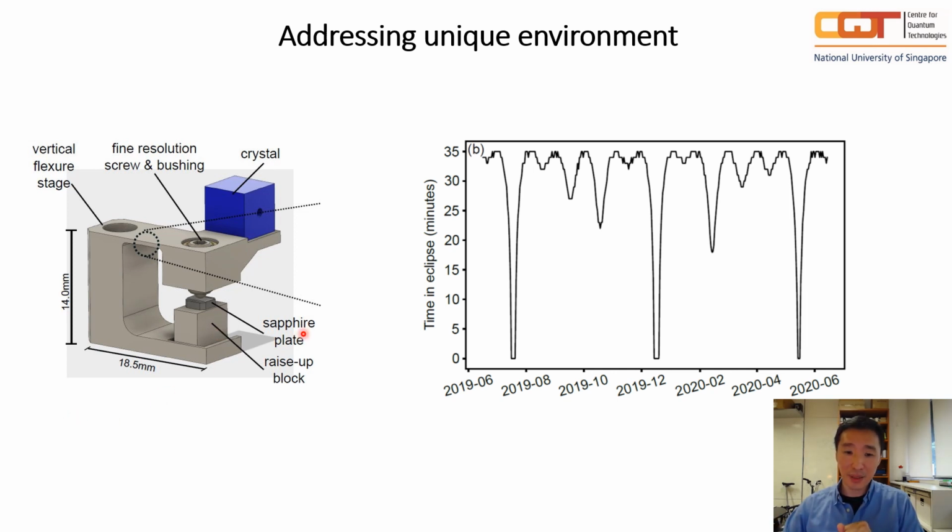Okay, and in this picture over here, what you can see is that you can actually model the time in eclipse in terms of minutes for different parts of the year. So for example, when it was first deployed around June, we expected that the amount of time in eclipse, in nighttime, for the satellite would be between 34 to 35 minutes.